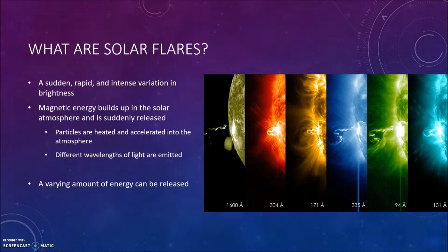We've all heard of them, but I'm sure only a small handful of us fully understand what a solar flare actually entails. A flare is a sudden, rapid, and intense variation in brightness. Magnetic energy builds up in the solar atmosphere and is suddenly released. As the magnetic energy is being released, particles are heated and accelerated in the solar atmosphere. Different wavelengths of light are emitted at this point in time, all throughout the electromagnetic spectrum. A varying amount of energy can be released and is scaled accordingly.